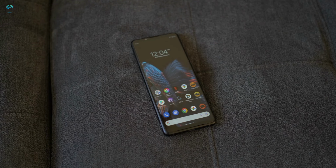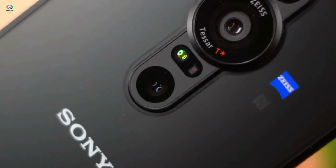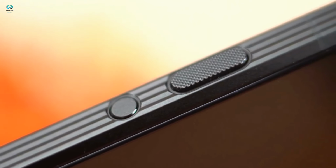So in the end, if you are a fan that is after the cutting-edge Sony camera phone, the Xperia Pro-I is a strong decision, but for everyone else, the advantages you do get here may not be worth the cost premium.